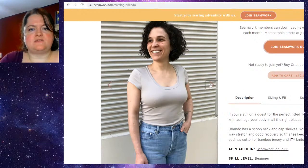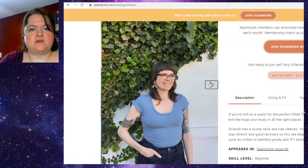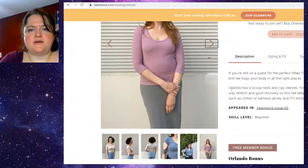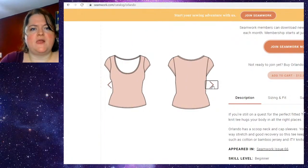So if you can tell, it's a really fitted tee. Just a band neckline, a simple turn at the sleeves. It's got cap sleeve, it looks like, and I don't remember if the long sleeve is either a hack or a bonus. So it's got these little cap sleeves that I'm looking for.